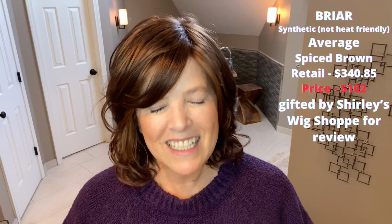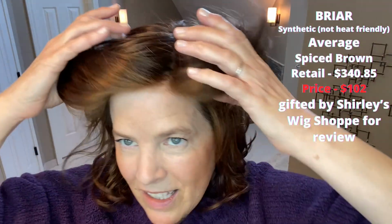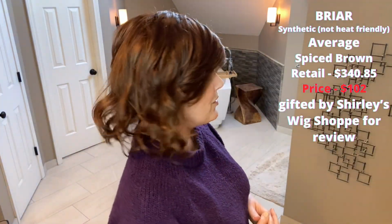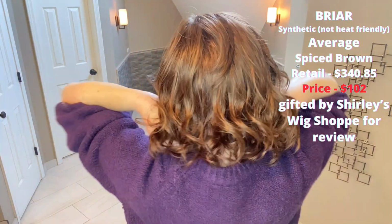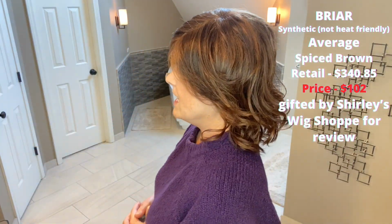Let's go ahead and look at the details. We have an extended lace front, and here's the parting space. Let's go ahead and look at her from all sides. Here she is from the right, and the back, and the left.